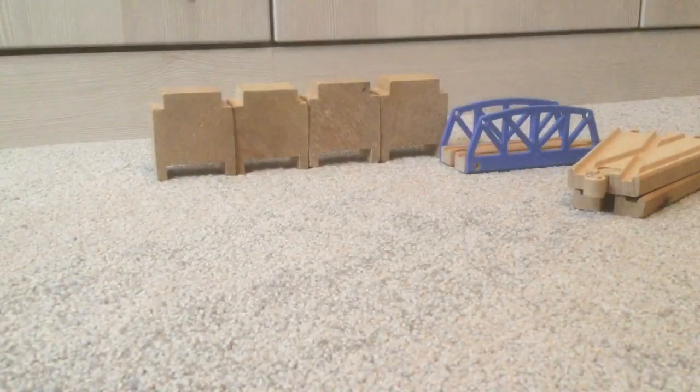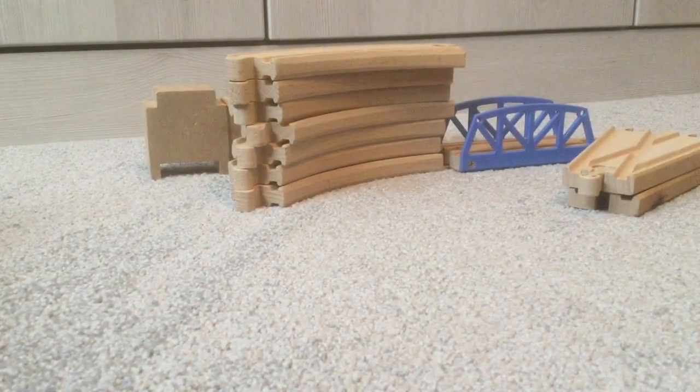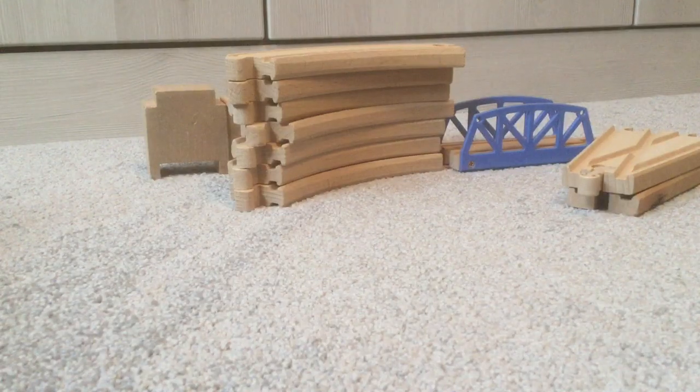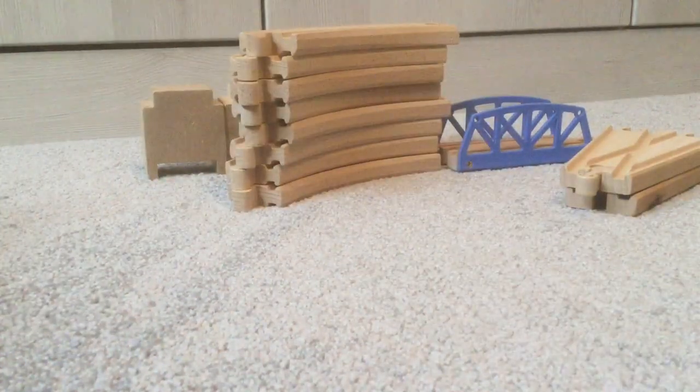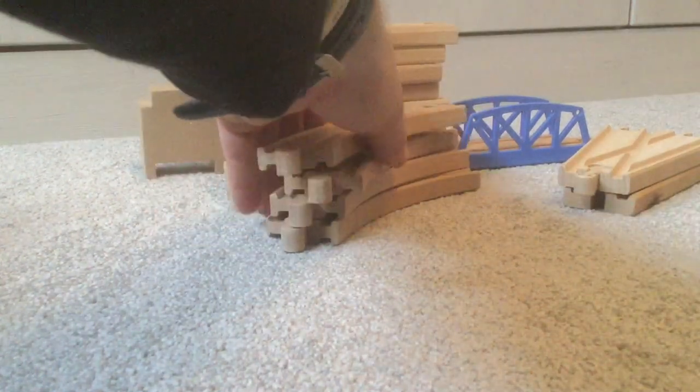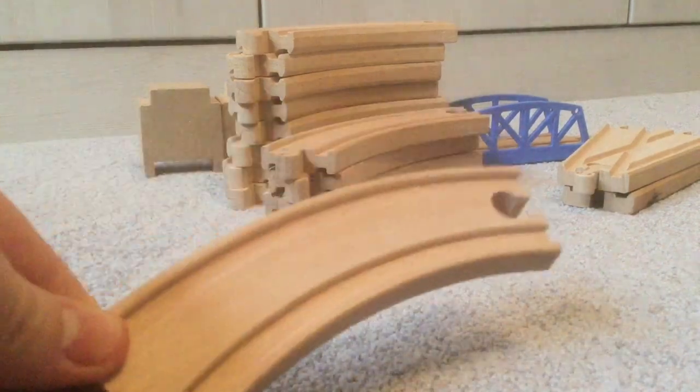But anyways, next up are some more track pieces. I have about 7 of these, I think they're called IKEA track pieces. I don't think I can get everything in one shot. Sorry about that. It's not just 7 of them, here's an 8th piece, the same style of track. And I have 4 of these pieces of curved track, which looks a bit identical to Brio, but it's a bit different. There's a 5th one in there as well.